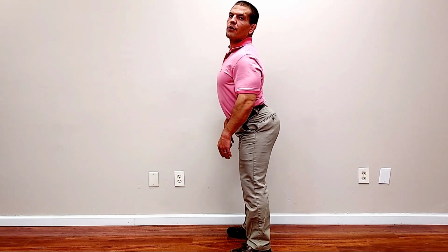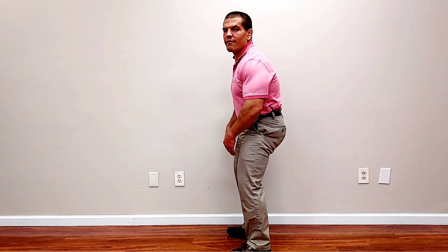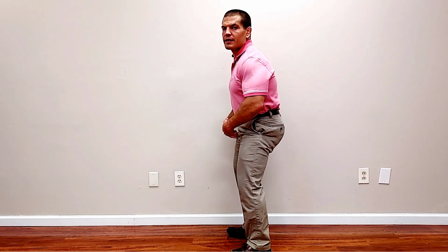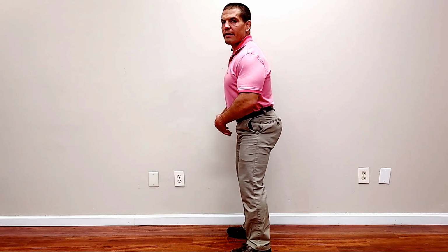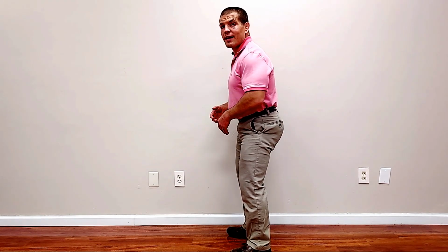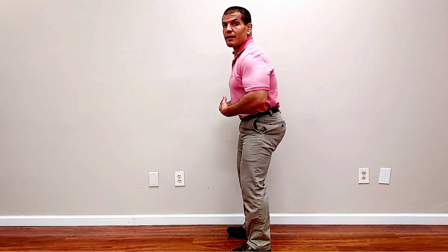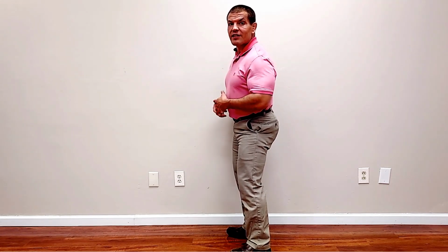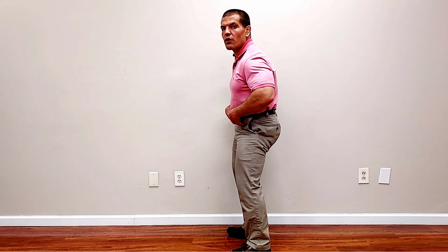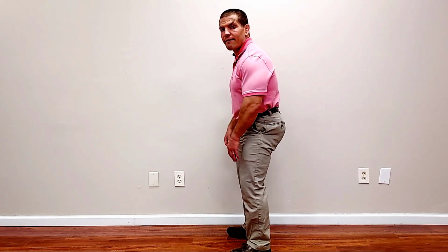So you want to move through a range of all the way extended, and then flexed a little bit more. Arch your back, roll your hips under, and then again ramp it down and find a position that's easy to maintain. Now, you may notice that that might be upright. It might be leaned a little bit forward. But for the purpose of this exercise, just find the most comfortable position between pelvis rolled all the way forward and pelvis rolled all the way back, and then maintain that.